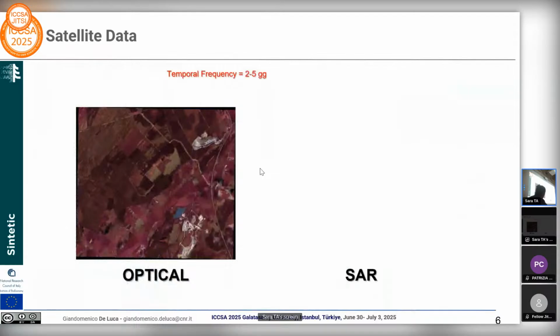And why are we integrating these two sources of information? The first reason is that Sentinel-1 and Sentinel-2 provide two different kinds of information. Multispectral is more related to the physical and chemical response of the vegetation. SAR is more sensitive to the structure of the vegetation. Another thing is that they are freely available, with high temporal resolution and high spatial resolution, relatively, because it's 10 meters for both.